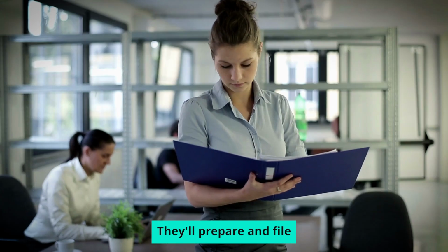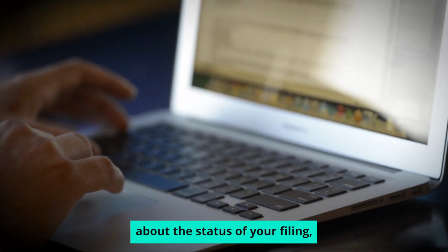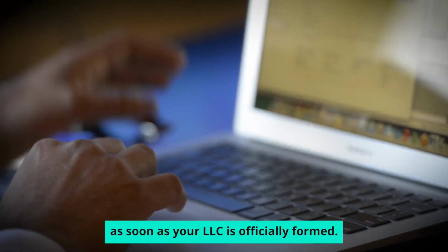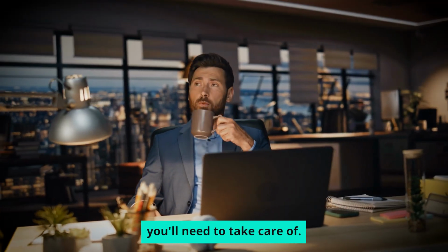So once you've selected your package and provided all the necessary information, Tailor Brands takes care of the rest. They'll prepare and file all your formation documents with the state. You'll receive regular updates about the status of your filing, and they'll let you know as soon as your LLC is officially formed.